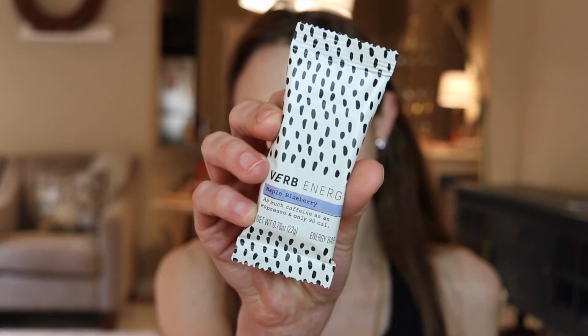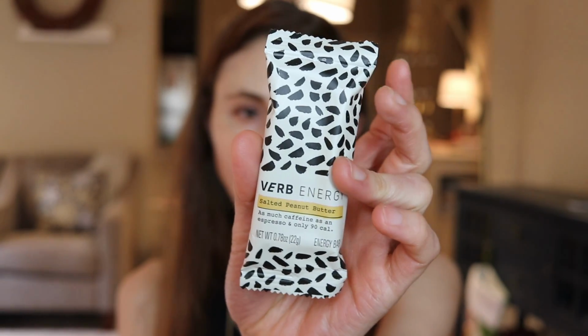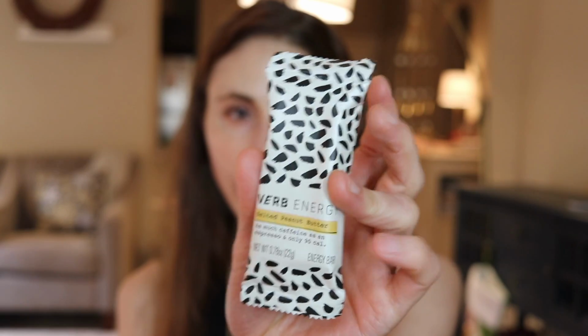I have them in the mid-morning when I need a mid-morning snack. Mid-morning, I would say, is when I have them mostly. And my favorite flavors are the maple blueberry and the salted peanut butter. These are really good. They're definitely worth the hype that they've gotten on social media.